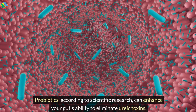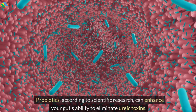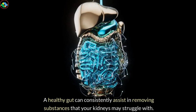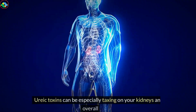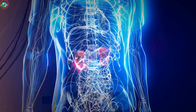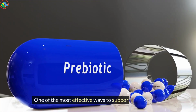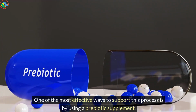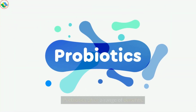Probiotics, according to scientific research, can enhance your gut's ability to eliminate uremic toxins. A healthy gut can consistently assist in removing substances that your kidneys may struggle with. Uremic toxins can be especially taxing on your kidneys and overall health, making gut detoxification a beneficial approach. One of the most effective ways to support this process is by using a prebiotic supplement. Prebiotics offer a range of benefits.